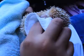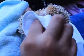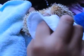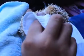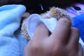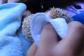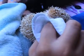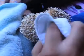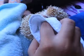So just a few more reminders: when you give subcutaneous fluids, make sure you always warm up the LRS fluids. It shouldn't be too hot, but it should also be warm enough so that their body doesn't have to warm the fluids for you. Make sure that the needle is inserted just under the skin and not through the muscles. If you feel like there is resistance when you press on the plunger, then probably you are not deep enough or too deep.